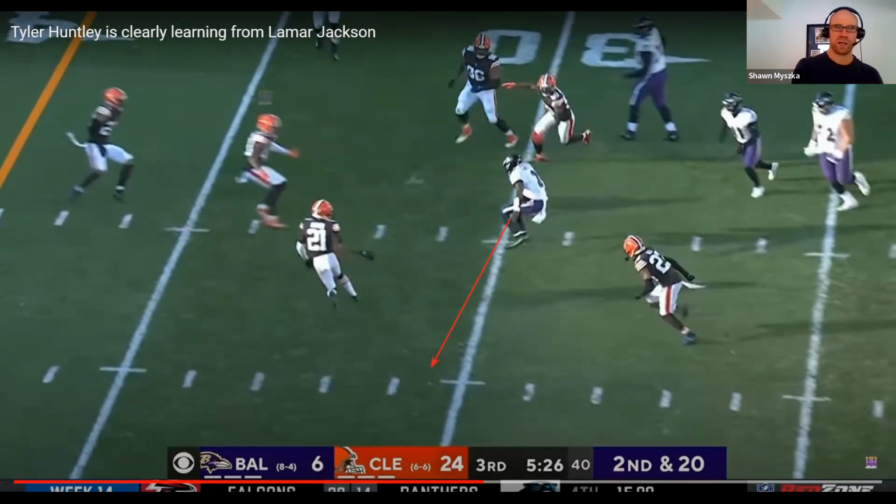But if we look at his body angle, his bearing angle, as well as his body position and his potential affordances, they're very limited. Lamar Jackson, I'm pretty firm, would have kept adapting. But again, guys and gals, let's remember Lamar Jackson is one of one.